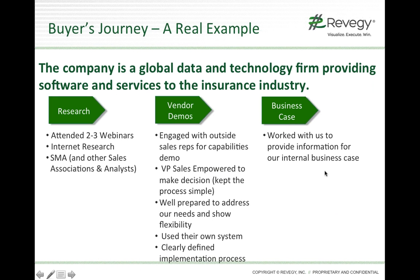So you know what, Steve, you know how I love a good story. Mm-hmm. So I thought I would actually share a personal Revegy story here, just to bring some of the information we've been talking about to light. The information I have here on the slide is really the key elements of a story about one of our own customers at Revegy.